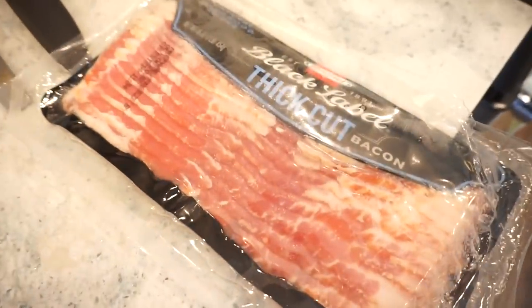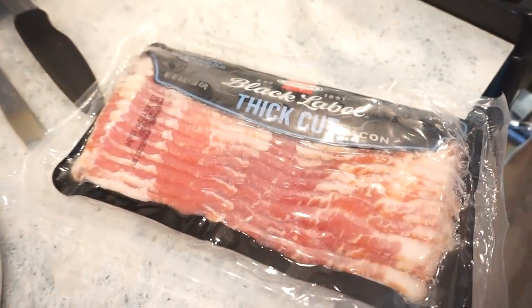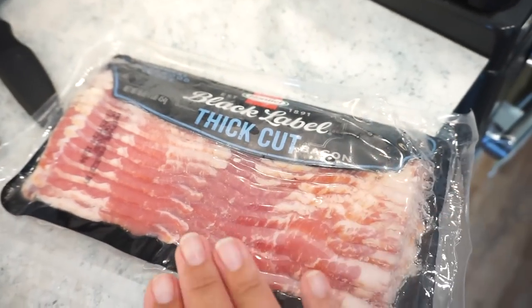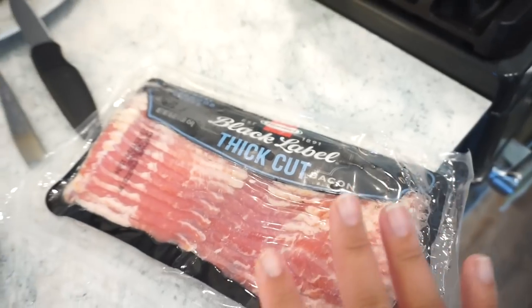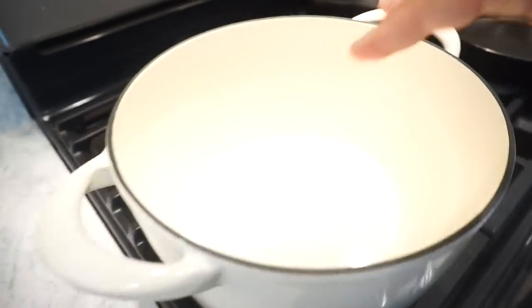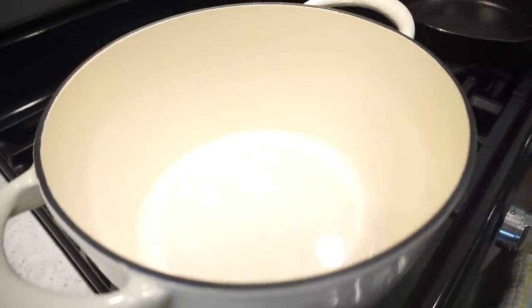Okay, so to get started, you're gonna take some bacon, or if you want to skip this step and make it way easier, you can just use real bacon pieces and not even have to cook anything, but I want it good, good. So we're gonna take our bacon, put it in the bottom of our Dutch oven, let that cook, then we'll pull it out and toss everything else in.